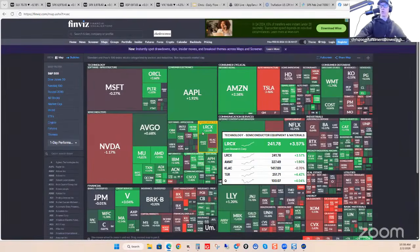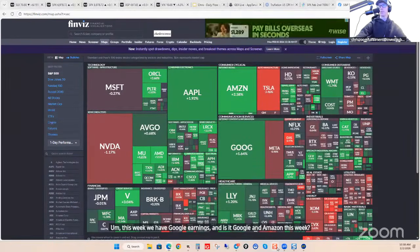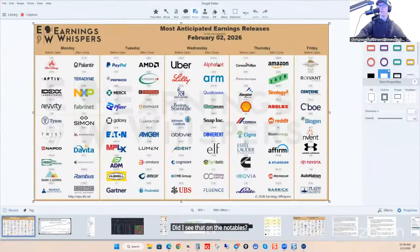This week we have Google earnings, and is it Google and Amazon this week? Did I see that on the notables? So Google on Wednesday, Amazon on Thursday. Yep. All right, so you've got some Mag 7 love there. Last week was Meta, Microsoft, and Tesla. Microsoft was down, Meta was up, Tesla was up briefly.